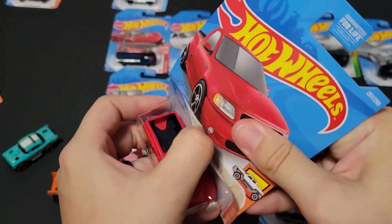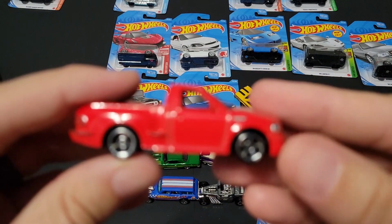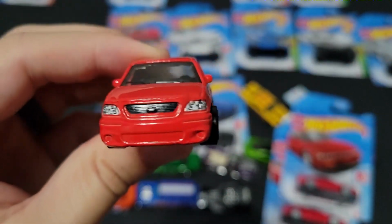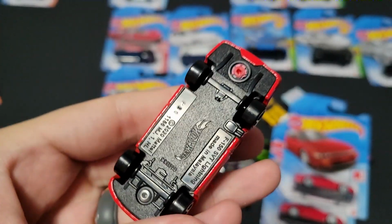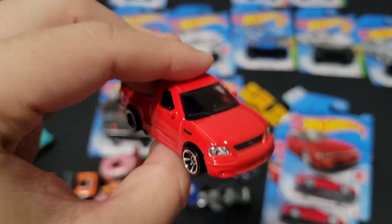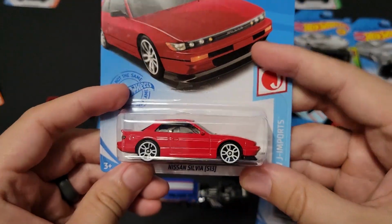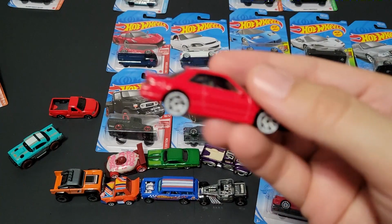Let's go ahead and open this up. The mainline version of this is in the Hot Trucks lineup. There we go. Wow, that is a great tampo on this thing. Probably even better than the premium. This thing looks amazing. It's almost like they took the whole premium body and then just put it on a mainline base with plastic. This is a good looking truck. This one's better than the Fast and Furious one for $1. Yeah, Hot Wheels has really been doing well in the tampo game. They're either really, really good or really, really not. But I've been very fortunate to find very good ones lately.